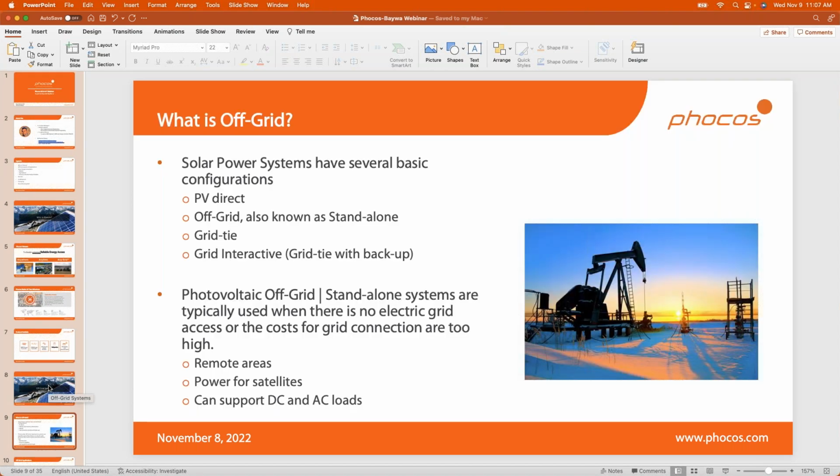So off-grid systems, so solar power systems, have several basic configurations. The first one is known as PV direct, which is the most basic one, where the PV panels are directly wired to the loads. Because the loads must be DC in this case and with only power during the day, this limits the use case. A good example is solar water pumping applications. Another configuration is off-grid, also known as standalone, which has more use cases as they introduce battery to store energy. Since they introduce batteries to store the energy from PV, it can be used later at night, and so that opens the use cases.